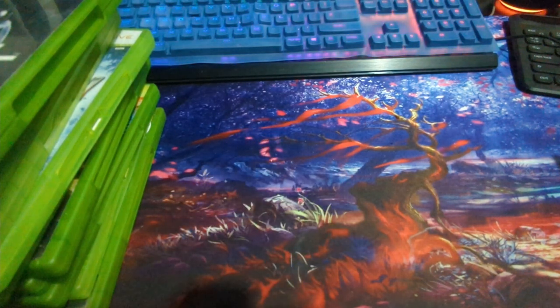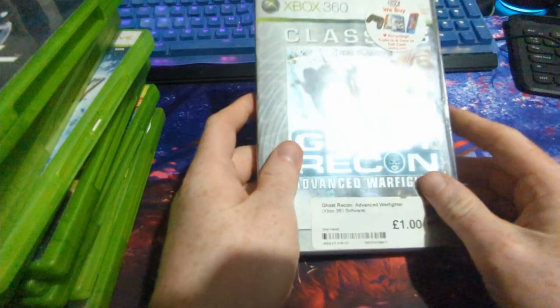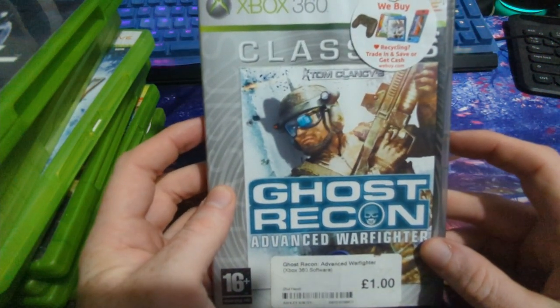I don't know where to put these. I need to keep these games separate from those games because these games have been catalogued into the collection. These have not. Right, and we got Ghost Recon Advanced Warfighter for £1 as well.